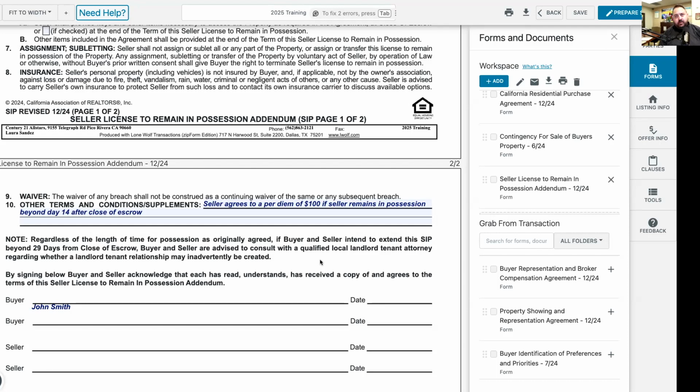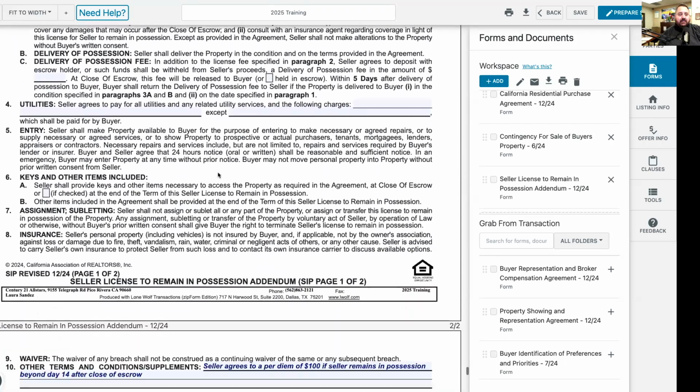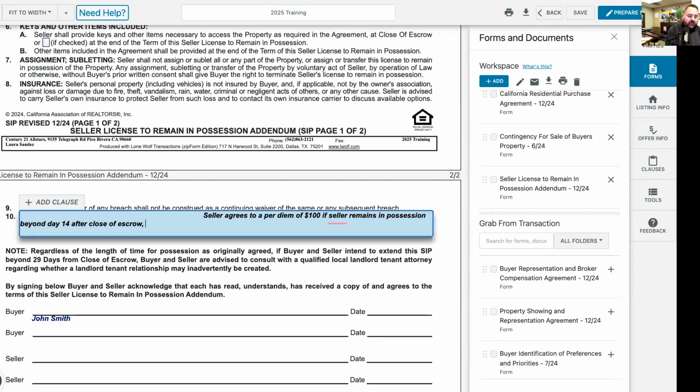I'm only doing this on SIPs because I know that these people are generally going to move out. This is like, for example, this one is contingent on finding a replacement property. If this is just, I need 29 days, then I'm going to put the limit, right? Or if I need 14 days, just I need 14 days. It's not contingent. And I say, okay, I'll give you 14 days for free. I would put in here 14 days after close of escrow, not to exceed 29 days.